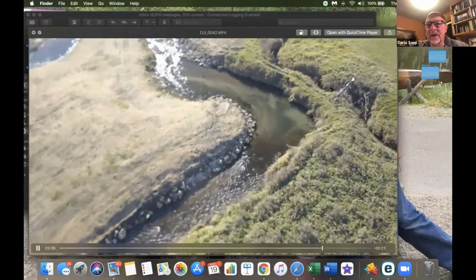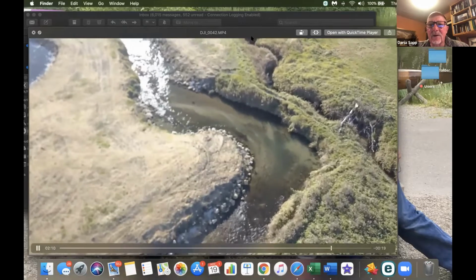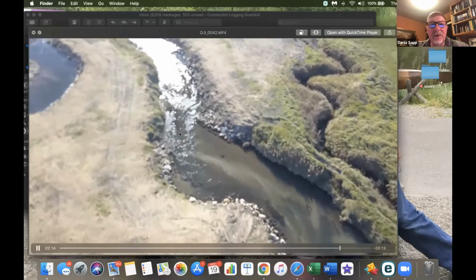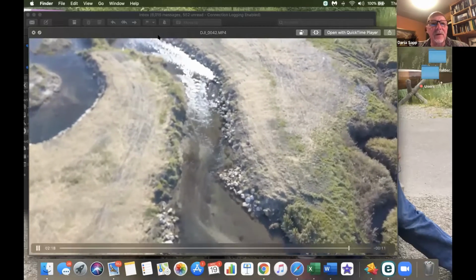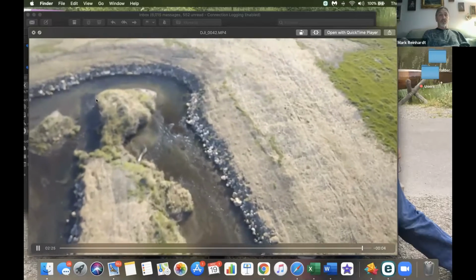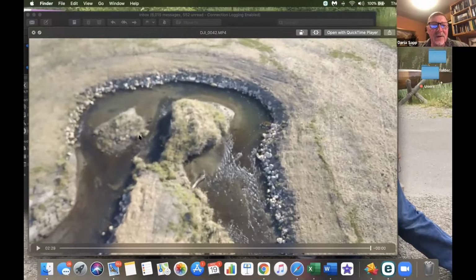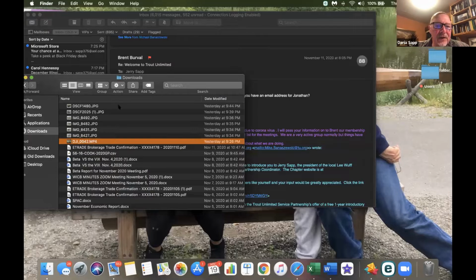And now here's that little side stream. It's just this little isthmus of land. I wonder how long that's going to last before it breaks through. That's one thing. Here's the other bend right up against it. And we're almost out of video here, but this is neat. Yeah, that's good there too. You can fish both sides from one spot there. Yeah, get in there, the little island. So that's it. And they worked. So they did do it.